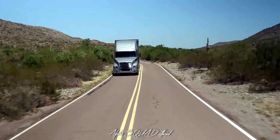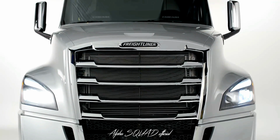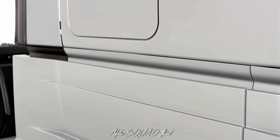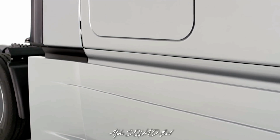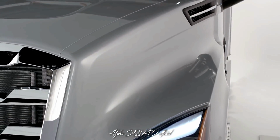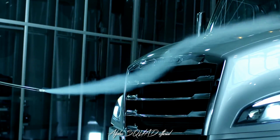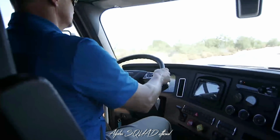I believe Cascadia is a key product and defines the Class A segment. It's the dominant vehicle in the market, and that's where everybody has to measure up to if they want to compete. The new Freightliner Cascadia sets a new benchmark in the trucking industry in quality, uptime, connectivity, fuel efficiency, safety, and driver experience.